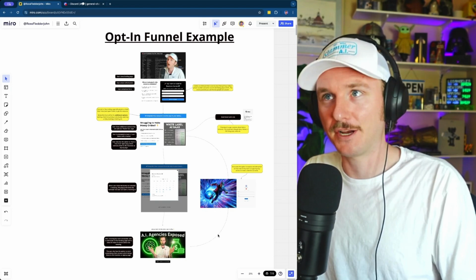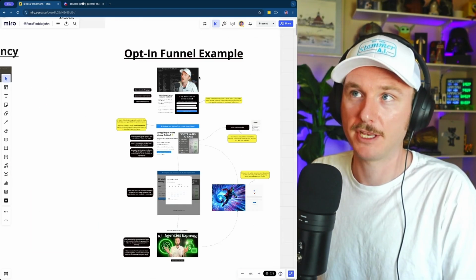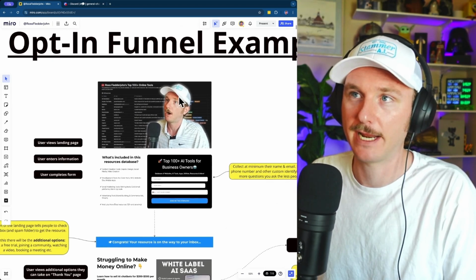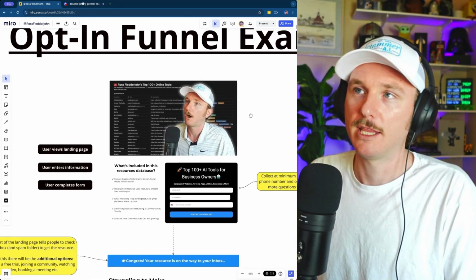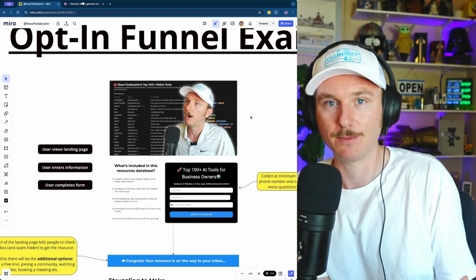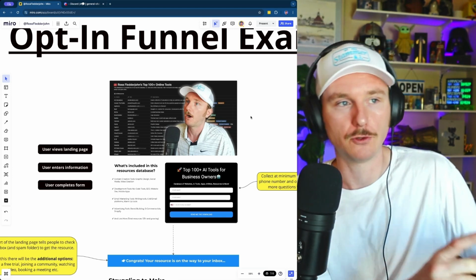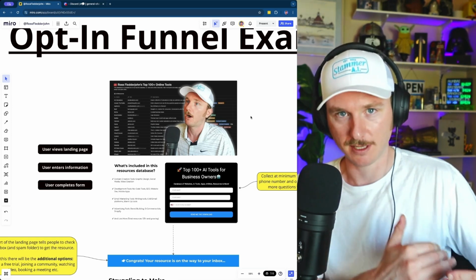So this is a very simple funnel that you can replicate for different value opt-ins, where this first part of the funnel can be different depending on what it is that you're offering. And I've tried dozens and dozens of different offers. The thing that works the best is stuff that is quick, simple, and easy for people to understand. People don't want to have to watch a video or download a course or read a bunch of stuff. They just want simple and quick information.